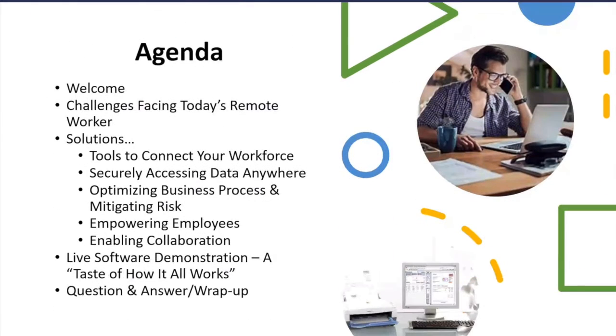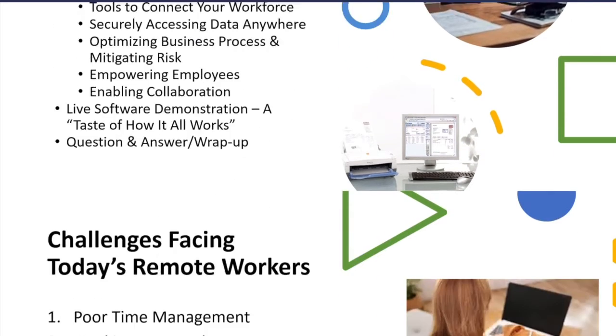So here's our agenda for the day. We've already covered the welcome portion of things. We're going to talk about the challenges facing today's remote workers and then the solutions. Tools to connect them, security, how to optimize the business process and deal with risk, as well as empowering your employees and enabling collaboration. I'll end up with a live software demonstration to give you a taste of how it works, and then questions and answers following that.